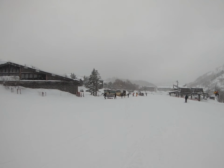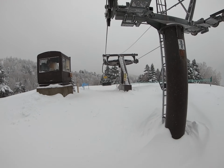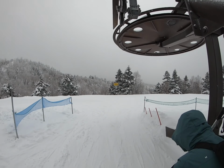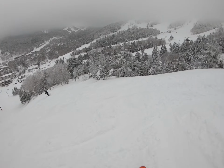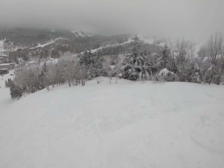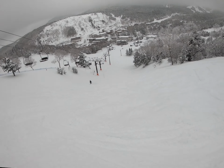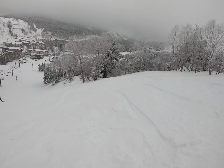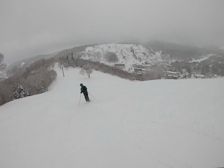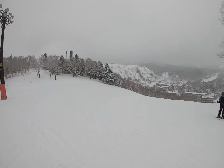Overall, Shiga Kogen for the skiing gets about a 7. That is down to the fact that there's not as much variety as you would hope or want in comparison to many other resorts worldwide. The Japanese standards are very different to the rest of the world, just like the people, the culture, and the food. So when it comes to Shiga Kogen, by Japanese standards, I would have to, at the moment, give it about an 8.